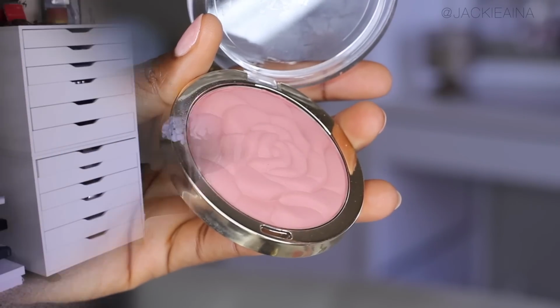Romantic Rose is just that beautiful everyday mauve pink blush that you can wear daytime, nighttime. It's matte, it's pigmented. I love it. And Coral Cove is just a beautiful coral blush. I mean, definitely women of color friendly. Milani blushes in general are super impressive. I love them. They're probably one of my favorites out of all drugstore blushes.